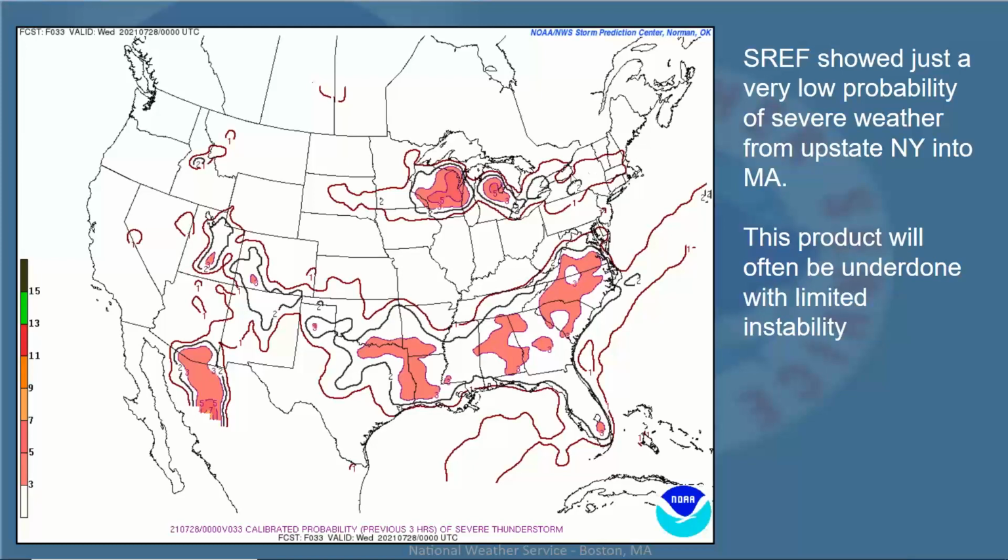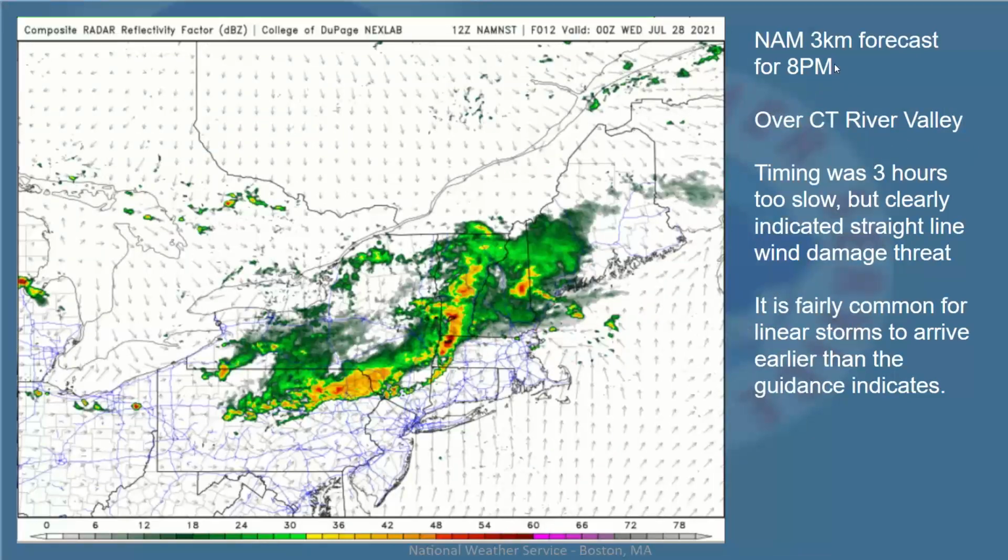As you can see, the shaded areas are areas that are more favored, but there was a low area here from central New York into central New England. But again, when we don't have a lot of instability, the models tend to underestimate the thunderstorms, and you'll see that in some of our other slides here.